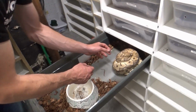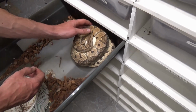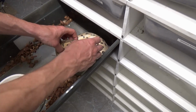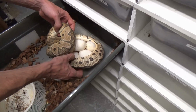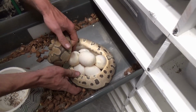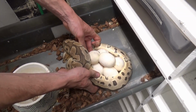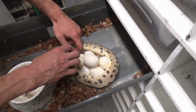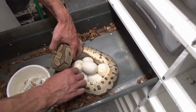Okay, so when you're taking a female off the eggs, you basically just want to let her know that you're messing with her, because they can get a little agitated. And you gotta watch the head. You also want to get the tail to unwrap, because that's what's holding all these eggs together. So if you can unravel this tail, we're going to be in business. But this girl does not want to let go of her precious little eggs. Come on, girl. I got you.